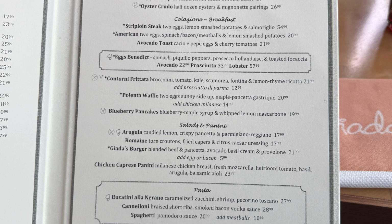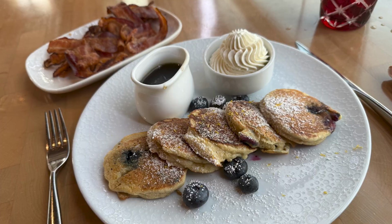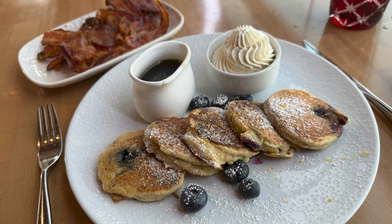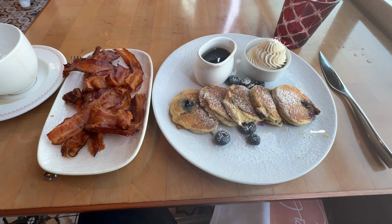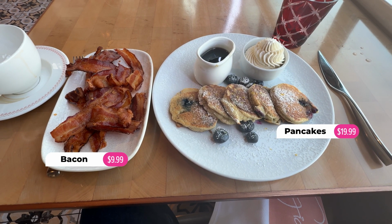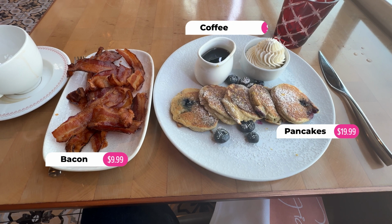Branching out from my typical American breakfast, I ordered the blueberry pancakes, which were served alongside fresh blueberries and a lemony whipped cream that was unreal. And look, I was so disappointed when they set that row of little baby pancakes in front of me, but they were so damn good. I added a side of bacon for $9.99 and was surprised when they brought me out half a pig, and the coffee set me back $7.99.